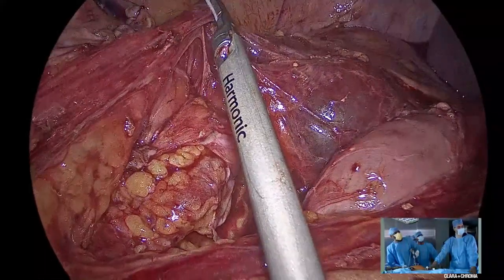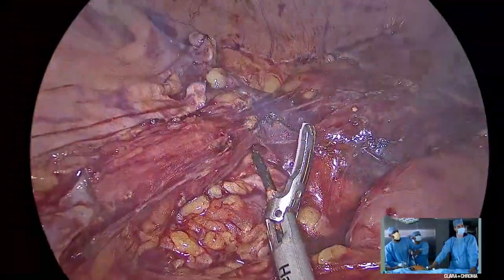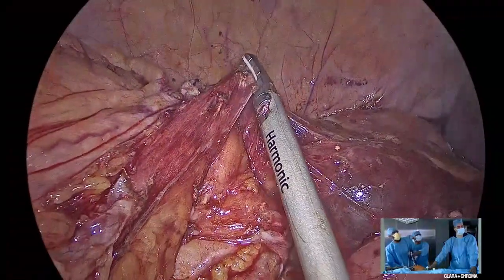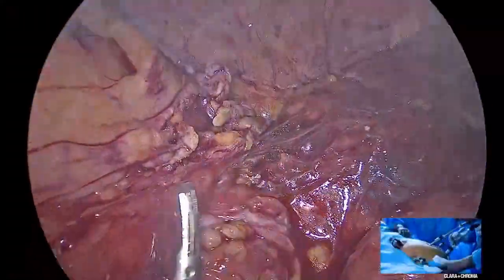These small little bits are very important for safe conduct of these major surgeries, because sometimes an accidental injury may go undetected and can lead to disaster. So these small little tips are very, very important in these big surgeries.